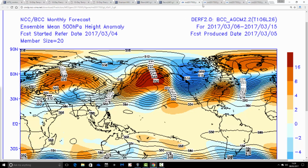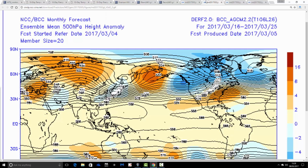Finally, just have a look at Beijing Climate Centre for the next 40 days. These are 500 millibar heights broken down into 10-day periods. The first 10-day period taking us from the 6th through to the 15th of March, we find that I have got above average heights to the north. So I've got some blocking to the north, but generally it's low pressure coming in off the Atlantic. So it's an unsettled and Atlantic-driven 10 days ahead.